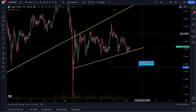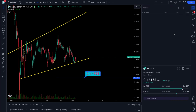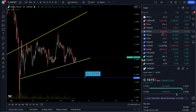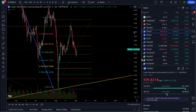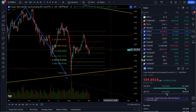Now, as far as Caspa goes, actually, I want to show you this first. Before I forget to show you guys, this is one of the biggest things. The Total 3, all right. It's going to 12-hour. It has made a pullback to the 50%, and it's bouncing from there.